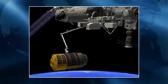He's also going to be calibrating the station's external cameras, which will help he and Aki as they take a look at this vehicle. They'll be inside the cupola, which gives them a pretty unique vantage point of this cargo craft as it comes up toward the station. But of course, all those different cameras outside the station are important as well.